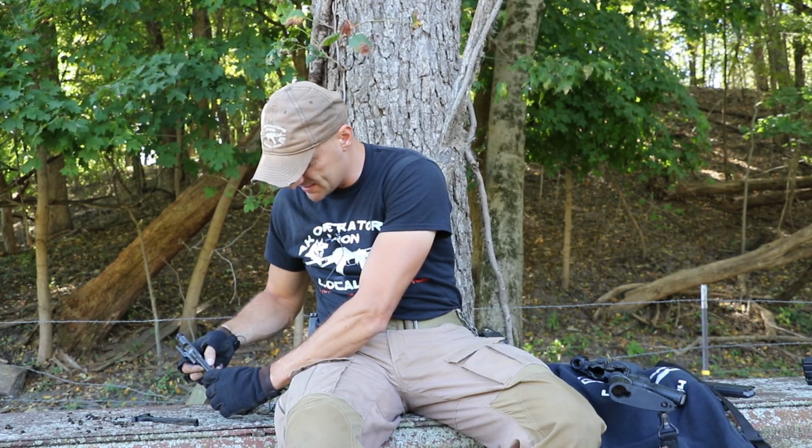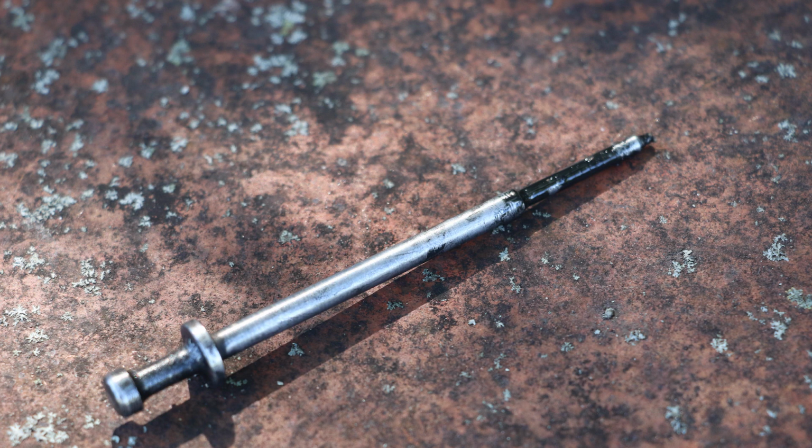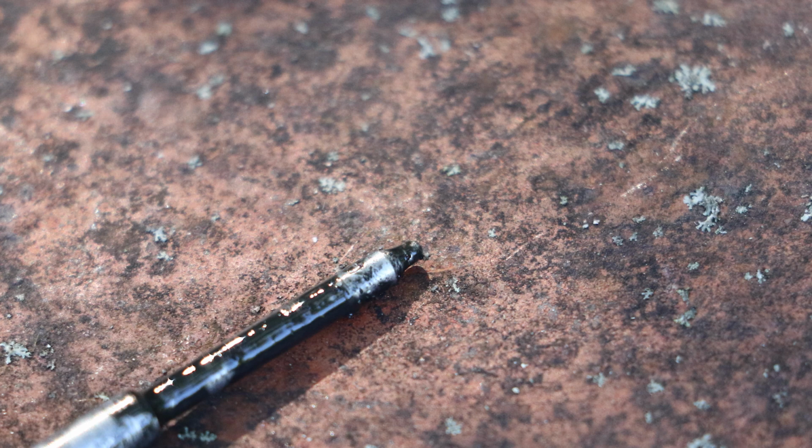The firing pin is stuck. All right, this is the firing pin. The firing pin is looking good. I don't see any deformations on the tip of the firing pin, just the tip, guys, just the tip. I don't see any deformations on it. It's of course dirty as hell.